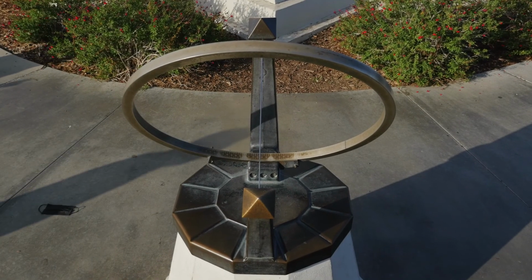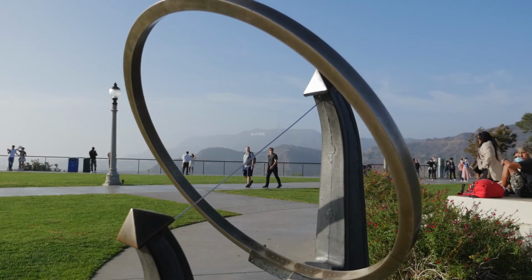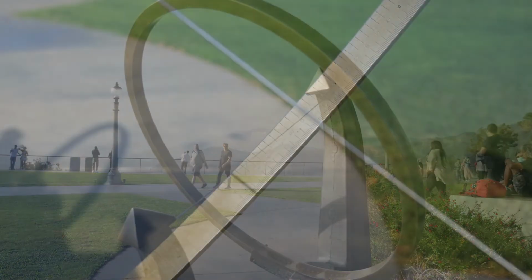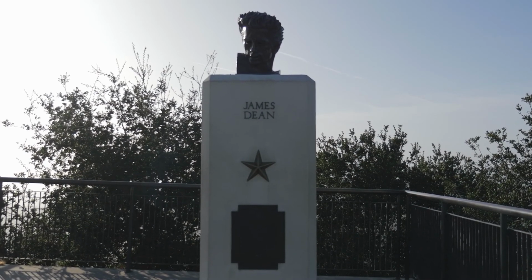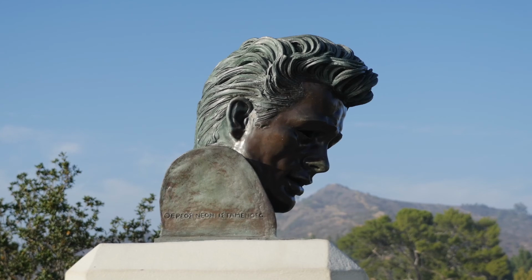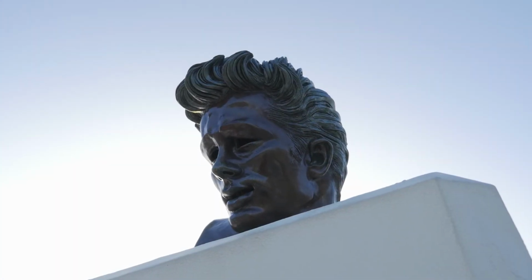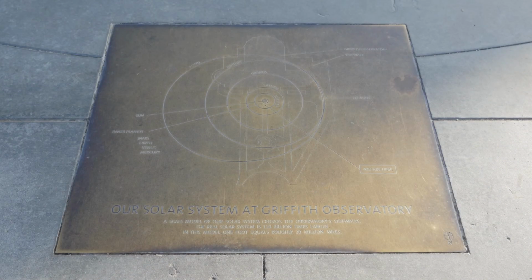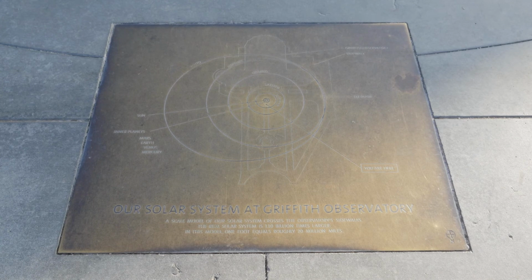The bronze sundial dates from 1957 and allows us to track the movement of the sun and tell time in shadow. Key scenes from the classic film Rebel Without a Cause were filmed at Griffith Observatory, and a monument to the film star, James Dean, overlooks the canyon. Embedded directly in the pavement is a map of our solar system.